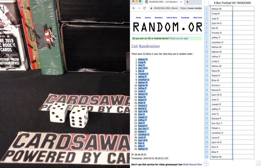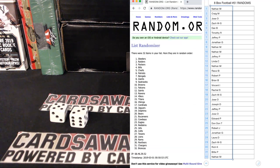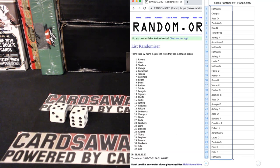Here we go. All right, 8 of them. 1, 2, 3, 4, 5, 6, 7, and 8. Jags at the top, Bears at the bottom. I'll read everybody in between. I'll have a few minutes for trades, and we have 8 boxes of football ready to go.